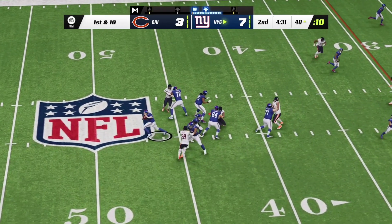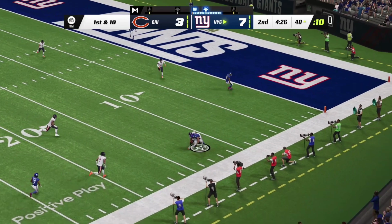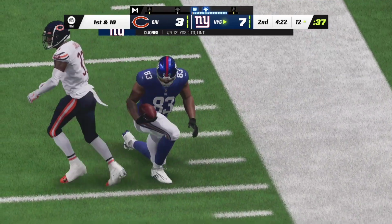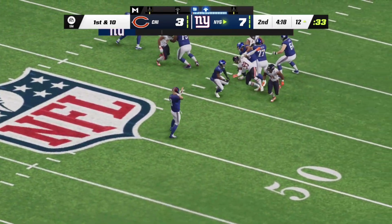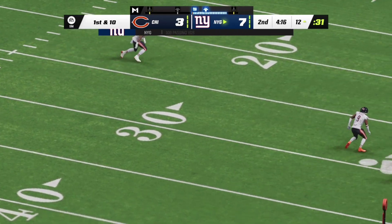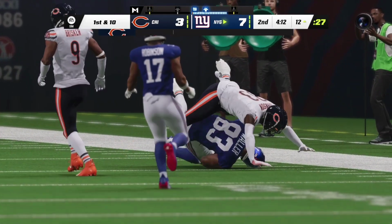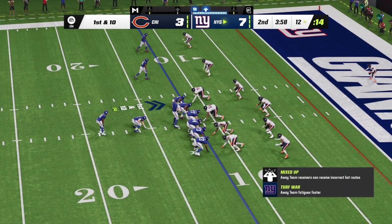Now a play fake here on 1st down. Got a man, it's Darren Waller. And he gets this one inside the 15, just a yard or 2 shy of the 10. Back-to-back plays of right around 30 yards, and the field position has totally been flipped. From down at the 12, it's 1st and 10.